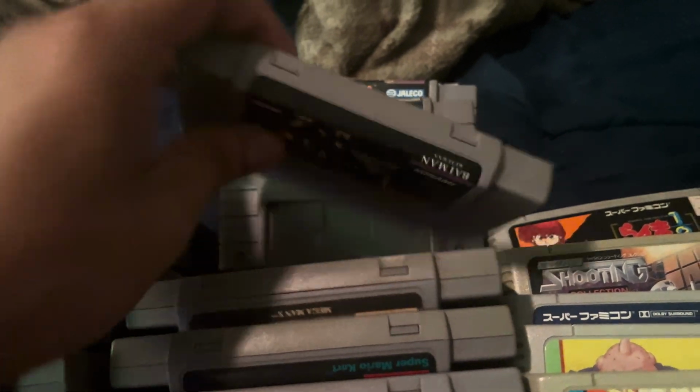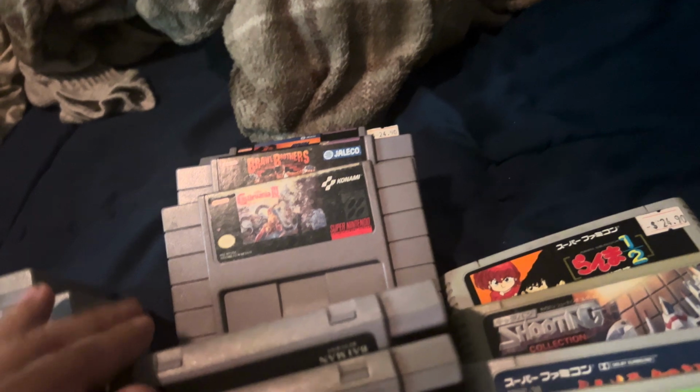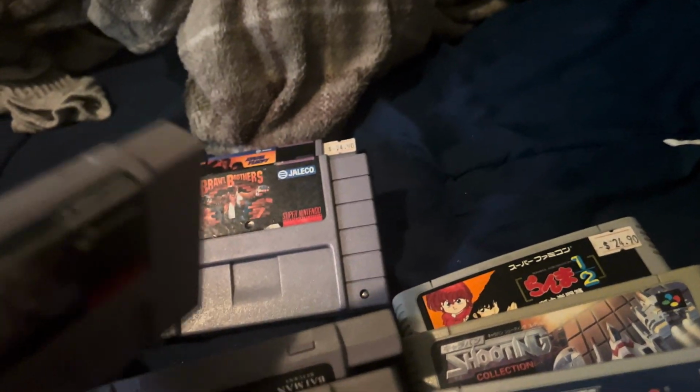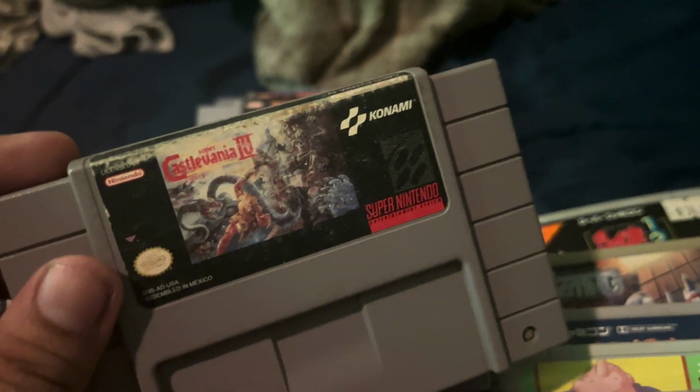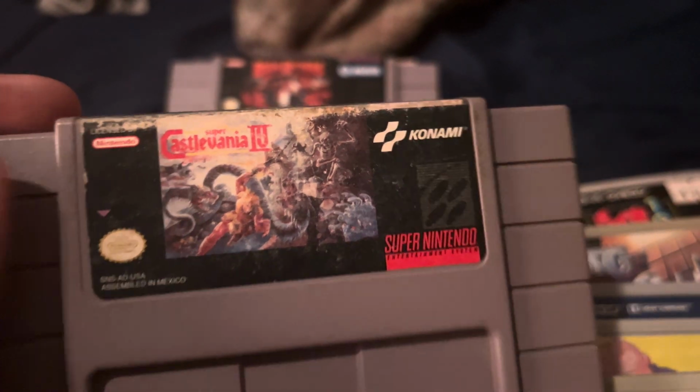Great platformer. Batman Returns, you know, it's pretty good. You know, it's Batman. Who doesn't love Batman Returns? Way better in both the Genesis and Sega CD versions, in my opinion. I mean, even the handheld versions as well. Probably the Atari Lynx version.